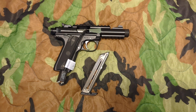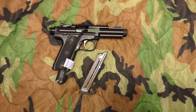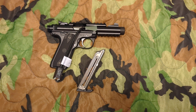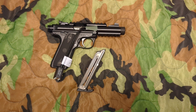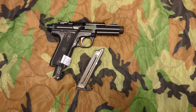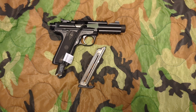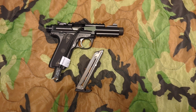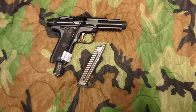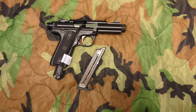I personally don't have a suppressor because you have to go through a long wait, some paperwork, and then pay a $200 tax, and then there's the cost of the suppressor itself. It's an expense I haven't really been able to justify, and I don't really appreciate the Bureau of Alcohol, Tobacco, and Firearms infringing on my Second Amendment rights, which are really human rights that are just affirmed by the Second Amendment.